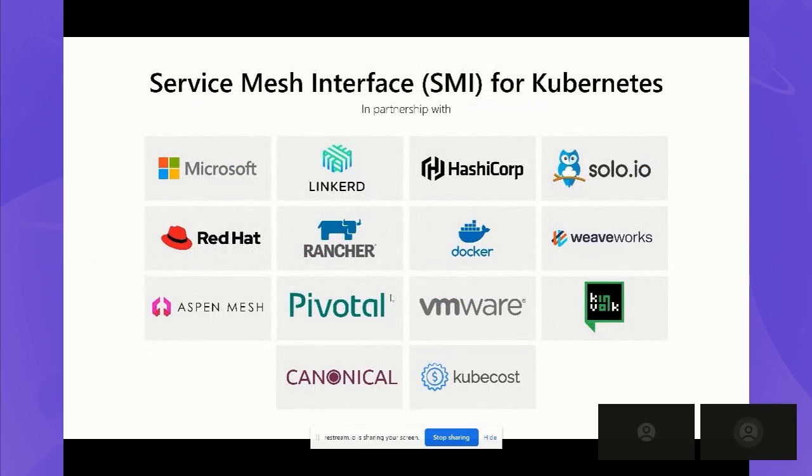Now, in addition to that, in terms of what we are doing as Microsoft, we are building what we are calling a facade, a public facade service mesh interface, SMI, for Kubernetes, in partnership with, if you notice, a few mesh folks who are already here. There's Linkerd, there's HashiCorp, which has Consul. So we're working closely with them, and the comparison would be .NET Standard.